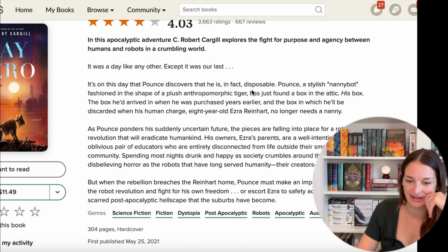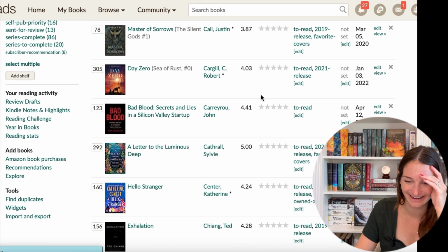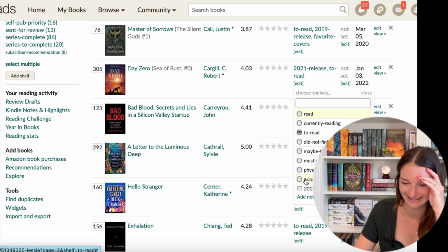Pounce, a stylish nanny bot fashioned in the shape of a plush anthropomorphic tiger, has just found a box in the attic, his box, the box he'd arrived in when he was purchased years earlier, and the box in which he'll be discarded when his human charge, 8-year-old Ezra, no longer needs a nanny. Okay, I'm already sold. That sounds so good. Okay, I'm gonna add that to the priority TBR as well.